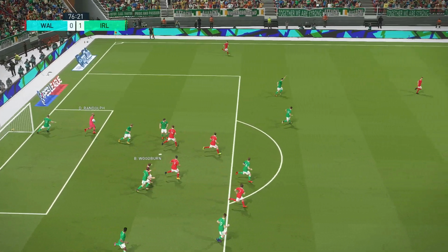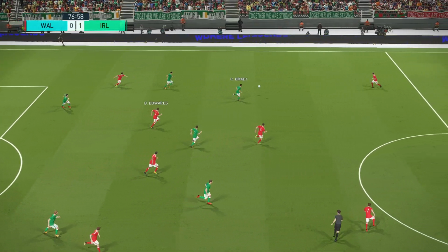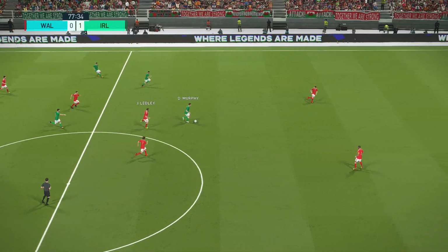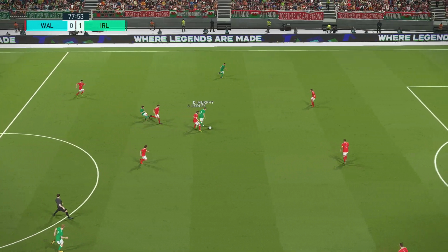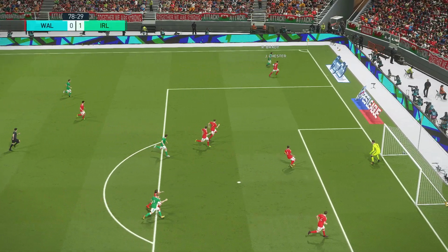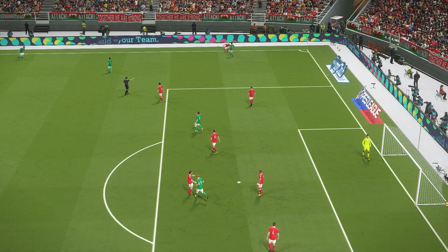Keep calm and carry on. That's the job in a nutshell now. It's Murphy. Going through. Spreads it wide. Brady. It's a throw.